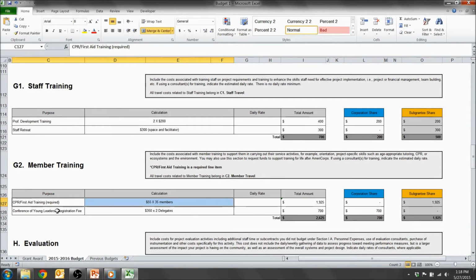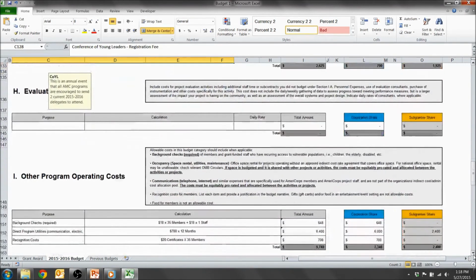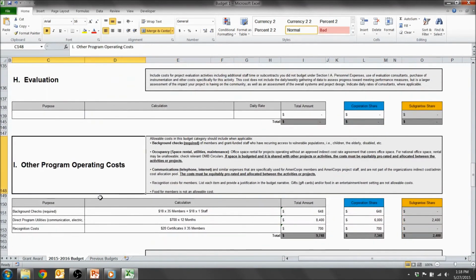This is also where you would put your COIL registration. Make sure that no travel associated with COIL is in this member training section. That will go in the member travel section. Now let's move on to the other program operating costs section. One of the required lines is background checks. These are required for both members and for staff.